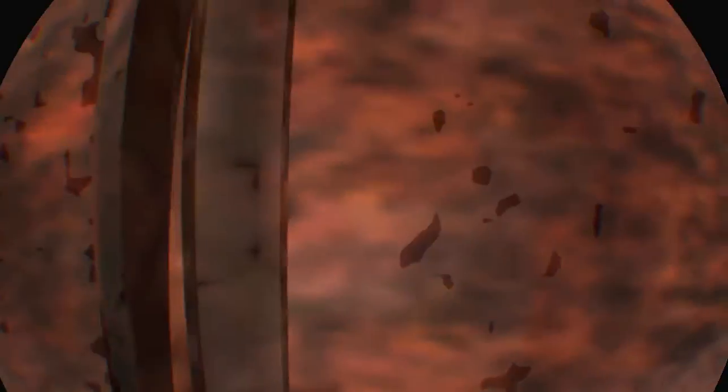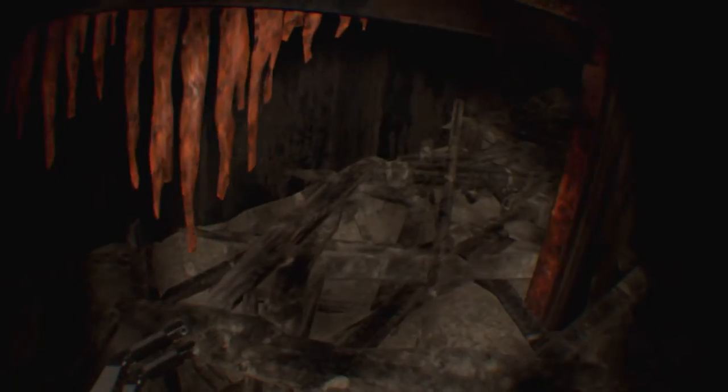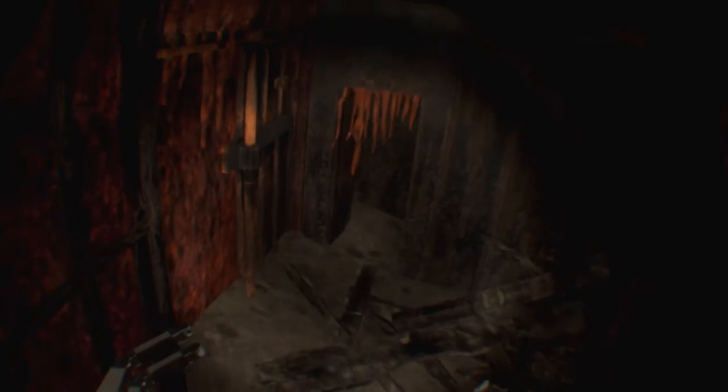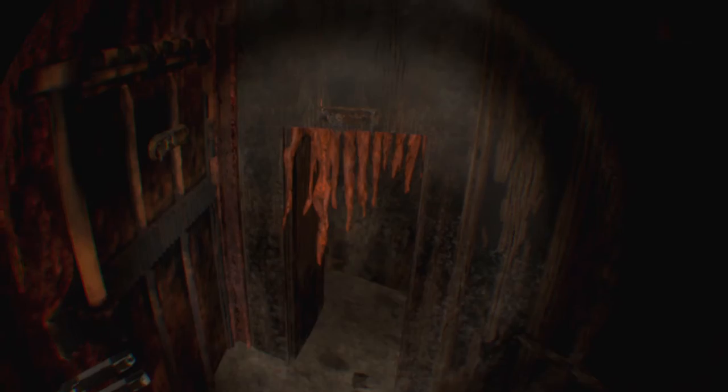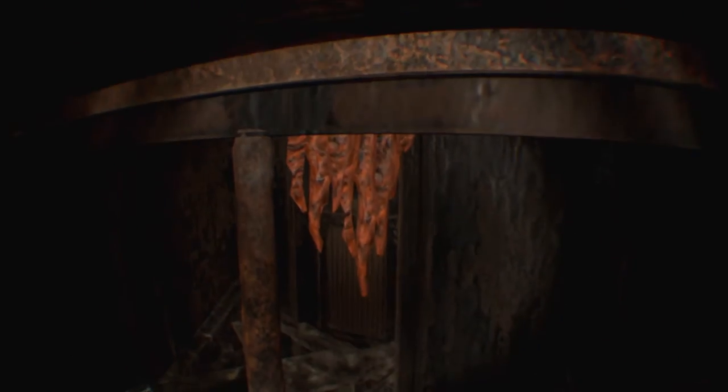I'm stuck on the ceiling. It won't let me go down. Honest to God, it won't. It just lets me go forward, but every time I do, this happens. Let me go down, ya wee bastard.